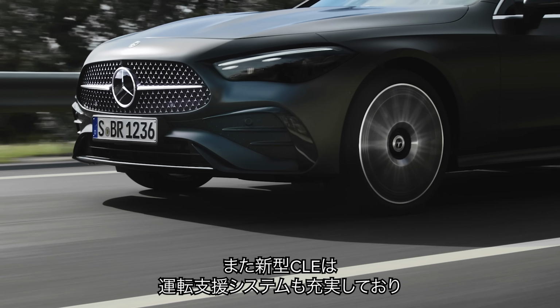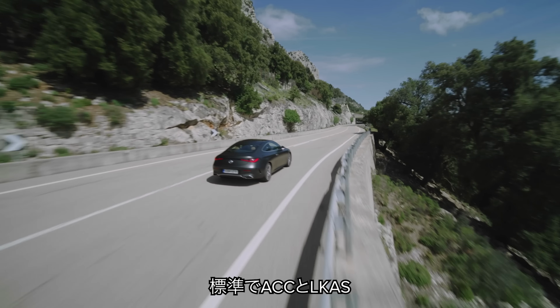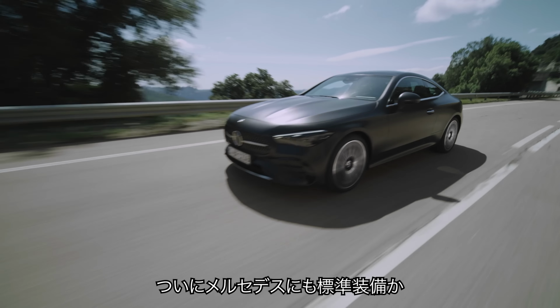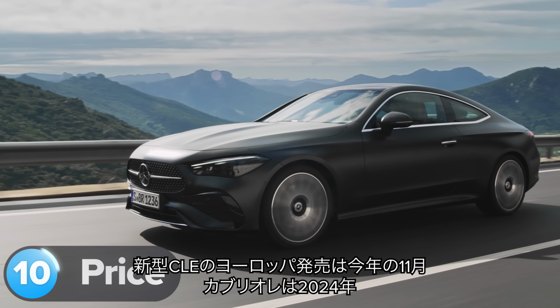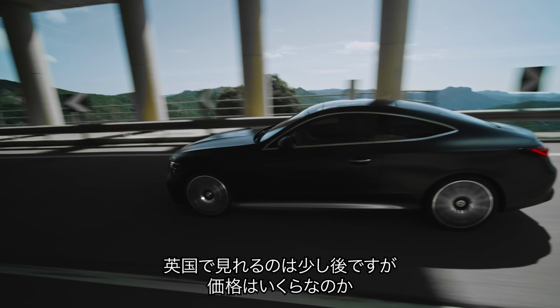Mercedes has also given the new CLE plenty of driver assistance systems as standard, including adaptive cruise control and active lane keeping assistance. Finally, Mercedes, it's standard, like it should be. The new Mercedes CLE will go on sale in Europe in November this year, and the Cabriolet will follow in 2024. The first UK cars will arrive a little later on.